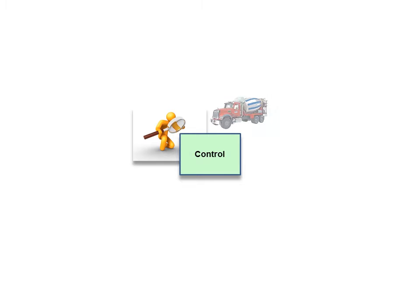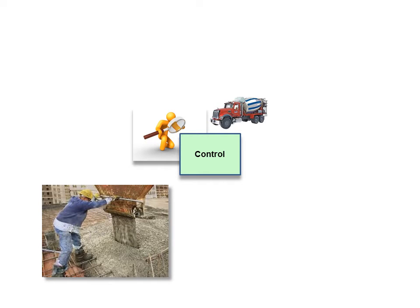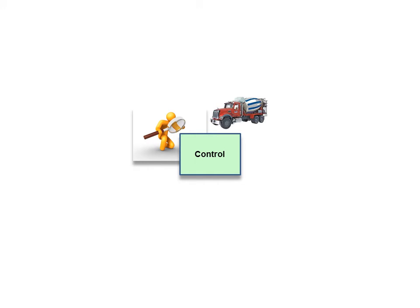The control step includes 5 principles, which cement into place the gains made from each of the previous DMATIC steps. The principles of control are actually empowering to frontline employees, stress-reducing to leaders, vital to customers, and critical to the organization's success. So let's look at the 5 control principles in detail. Documenting the revised process is the first control principle.